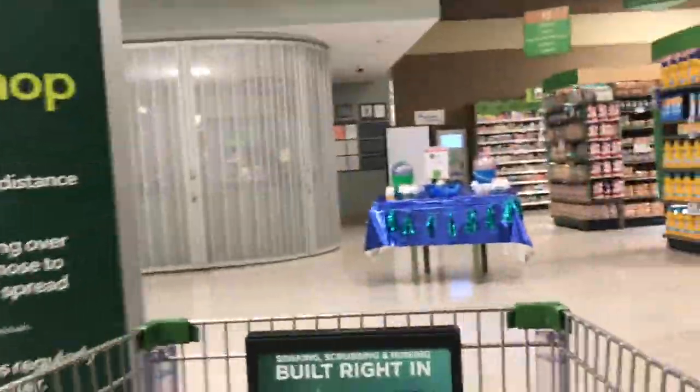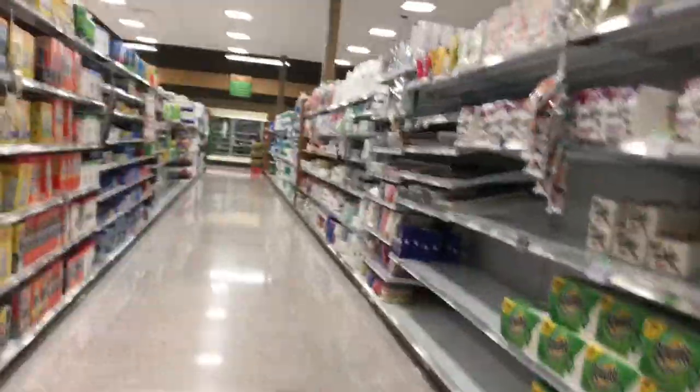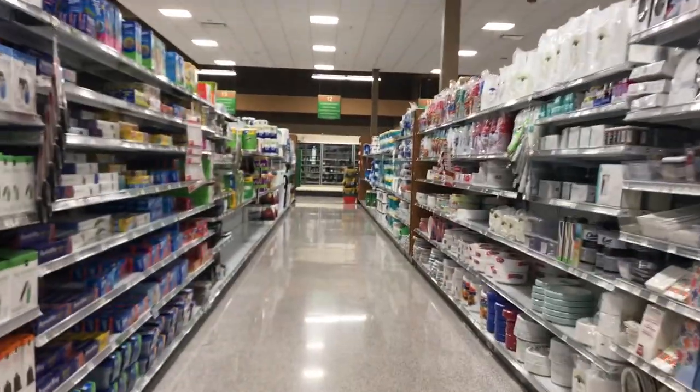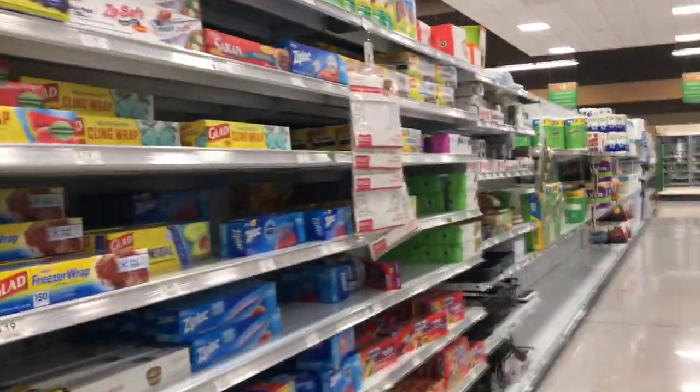We're going to get to everything. We'll show you aisle by aisle. And this is paper goods. Toilet paper apocalypse of 2020. I think it's happening again. Yep. Oh, we got a lot of bare shelves over here. Aluminums and plastics.